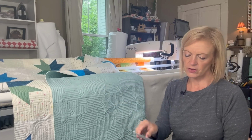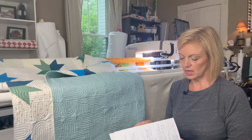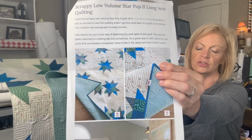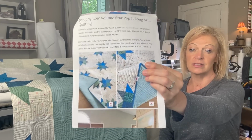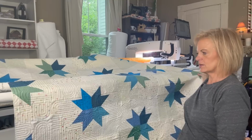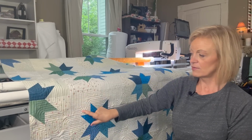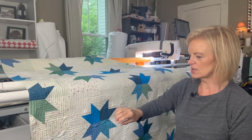So the pantograph on this one, she asked for arches. Arches was a new pantograph to me. This is an Anne Bright design, and that was what also was on the photos that she sent. So again, I tried to make this one using the size that I see in this picture on the quilt top. I love, love, love the texture on this one. You can see all of that texture. So the arches are very tight, and that's what was on the picture. So I did it as much like that as I could.